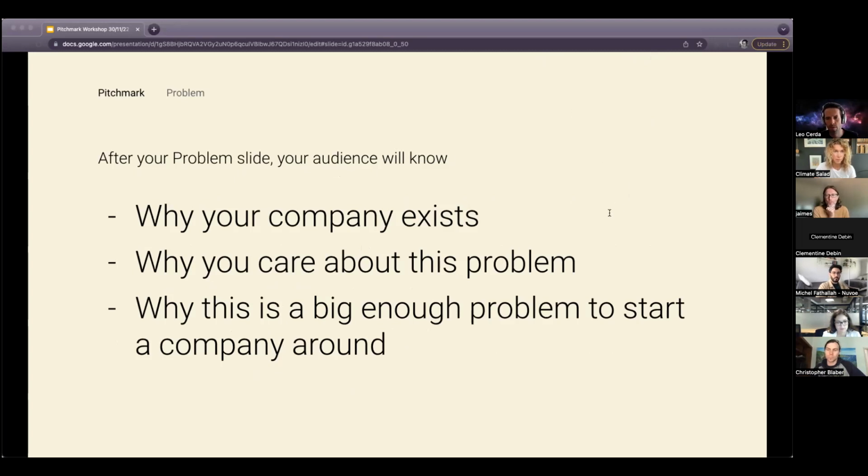Okay, so if you get this problem slide right, what does it mean? It means that the person you're pitching to understands your reason for existing, understands why you care about the problem, hopefully understands some of your passion. I think you'll probably have heard multiple times that people are looking for a team. They're looking for, not necessarily just that you've got the product that solves the problem right now, but that you're somebody that's worth investing in because you can keep going and keep growing this thing. And so the mission and the passion of the founder is really, really important to communicate as well. And getting that clarity around the problem really, really helps with that.